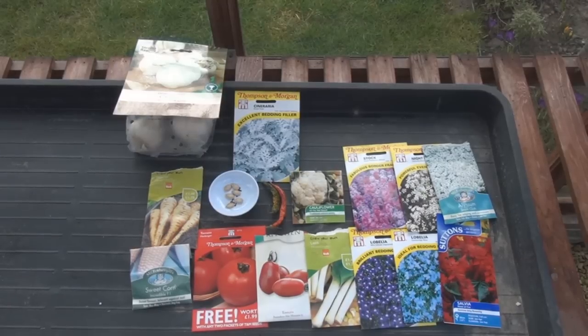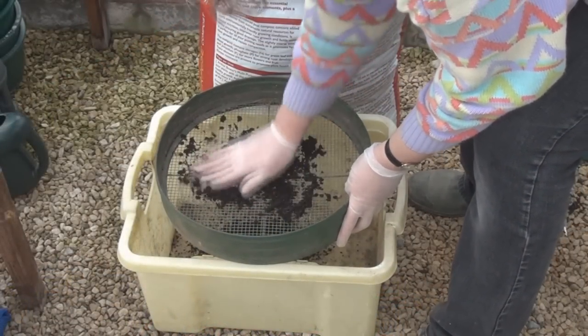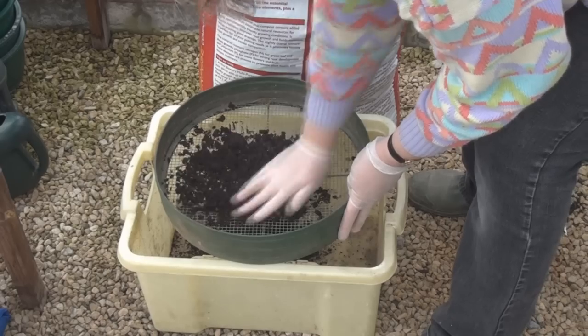And then I've got a big pile of sow now. That's a lot of sowing. I think I'm going to be here some time. Now the first thing I'm going to do is actually just to sieve some compost, because when I've sown the seeds on the compost, I want some nice fine stuff to sprinkle on the top.